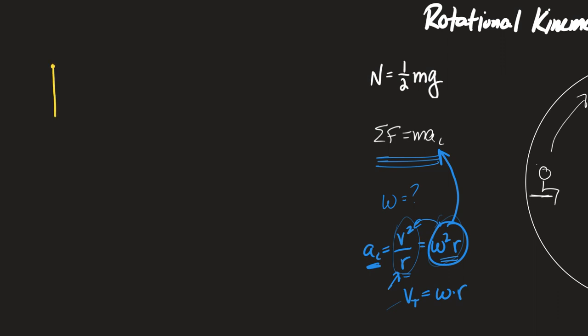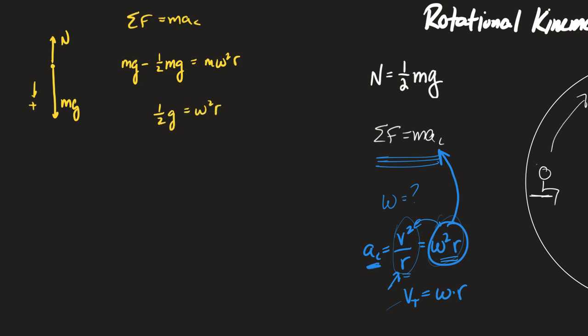There are 2 forces, right? There's the weight downwards, normal force upwards. We good? So did you do net force equals m a_c, which means, and be careful, I'm making downwards positive. We always make the direction towards the center the positive direction. mg minus half mg equals m omega squared r. All good there? Any questions about that? I can cancel out all the m's and get half g equals omega squared r.